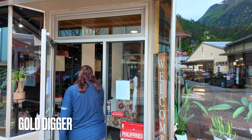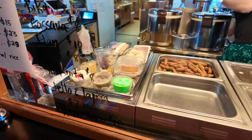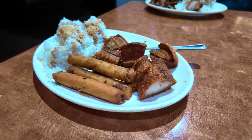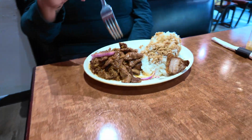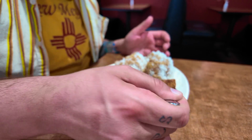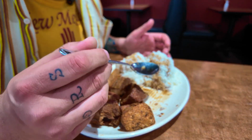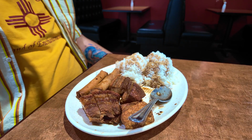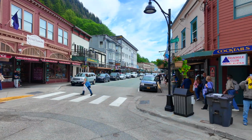Alright, gonna try out Gold Digger, a local Filipino restaurant. Lechon kawali and some beef adobo. What do you think of it? Gonna try out their lechon. Still juicy, crispy all around. I haven't been able to get a good lechon kawali since I left the Philippines. This is the first one. So unfortunately you gotta go to Alaska for it, but really good, really damn good. Would recommend this place.